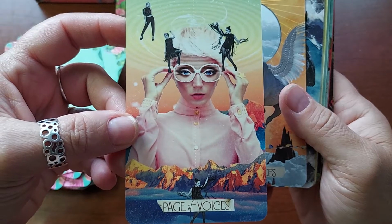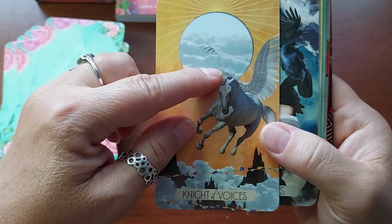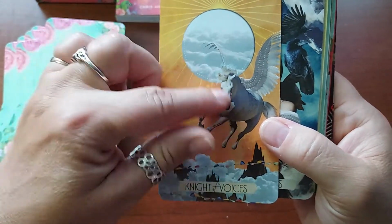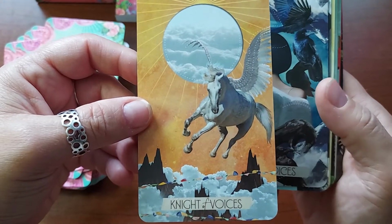Page of Voices. Knight of Voices. Oh, is that Pegasus? Oh, it's not. It is Pegasus. That is cool. I thought it was a unicorn. Pegasus, that's cool. So Knight of Voices.